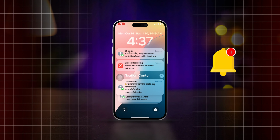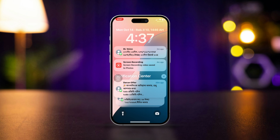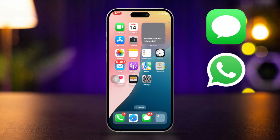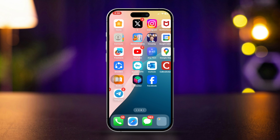Are you having low sounds for incoming notifications? Hi there, here is the best and easy way to solve your low sounds when receiving notifications on the iPhone from iMessage, WhatsApp, Facebook, and others. So without wasting any time, let's get started.